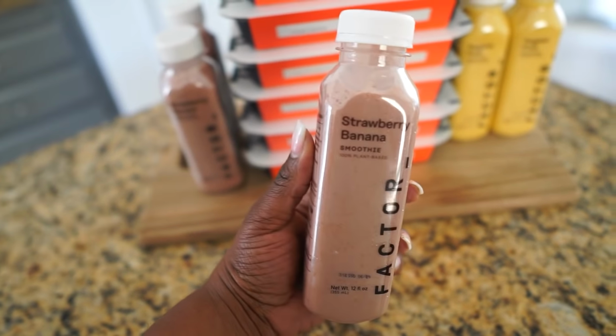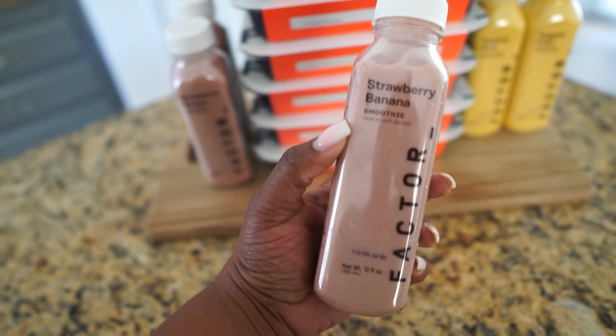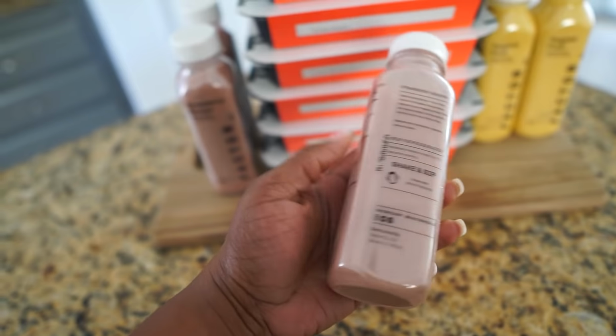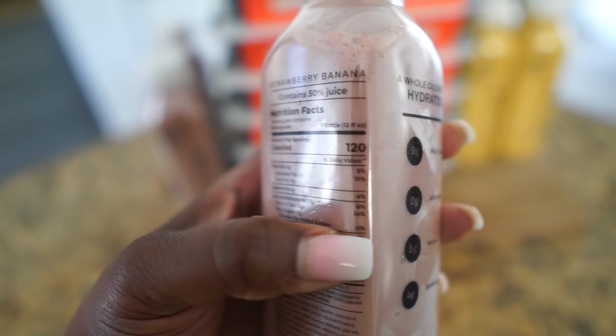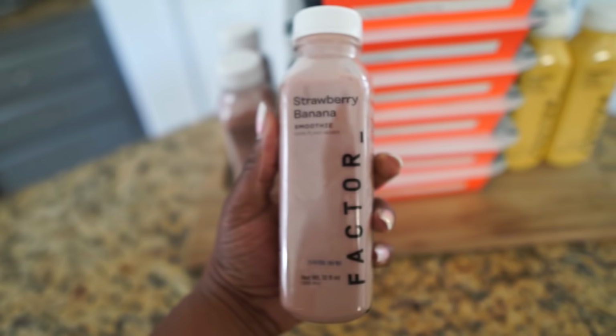My last Factor box, I got these strawberry banana smoothies and they were really good, ultra fresh, and they're only 120 calories for the entire bottle. So I absolutely love that. Y'all, I love this packaging.